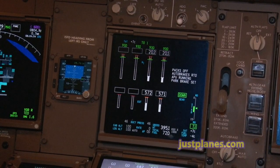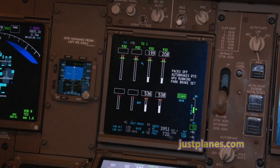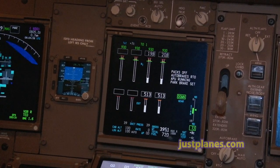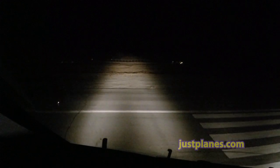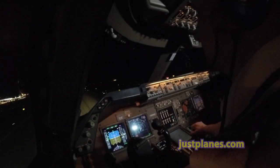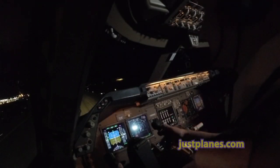Engines 4 and 3 running. Checked. Ground start engine turn 1. Turn 1 is clear. Start flight controls. Checked. Checked. Takeoff data. Confirmed. Confirmed. Enough, enough. And before takeoff, please complete. V1.